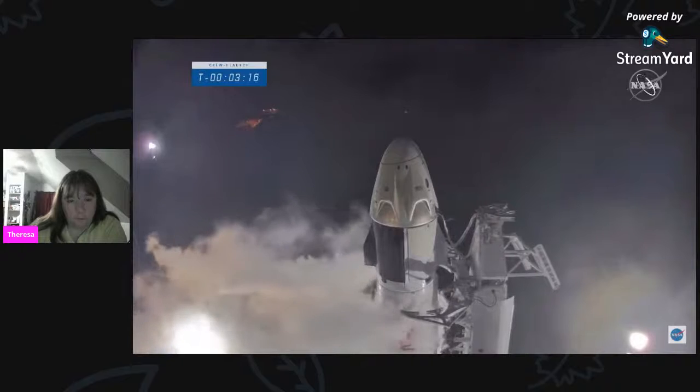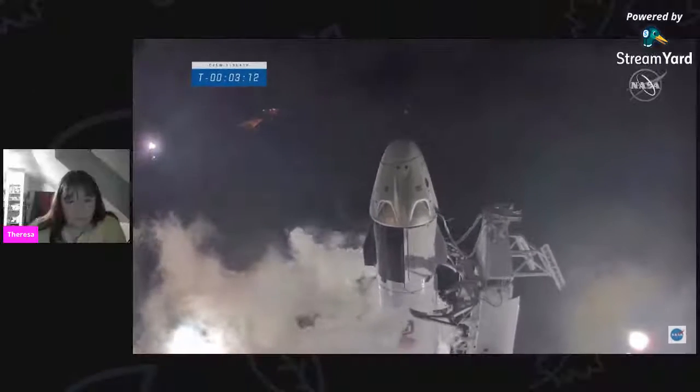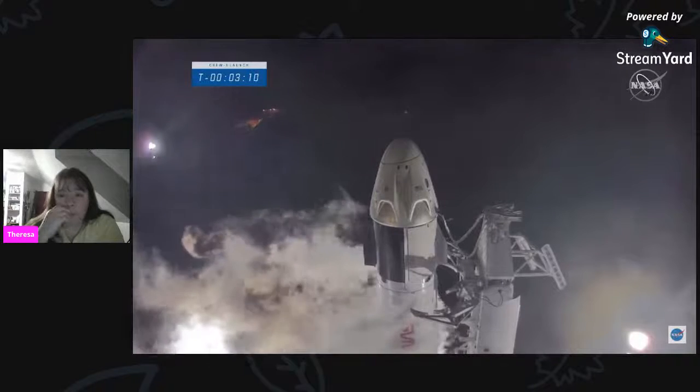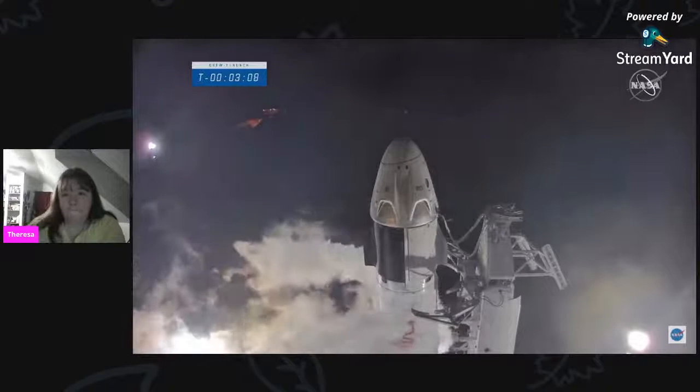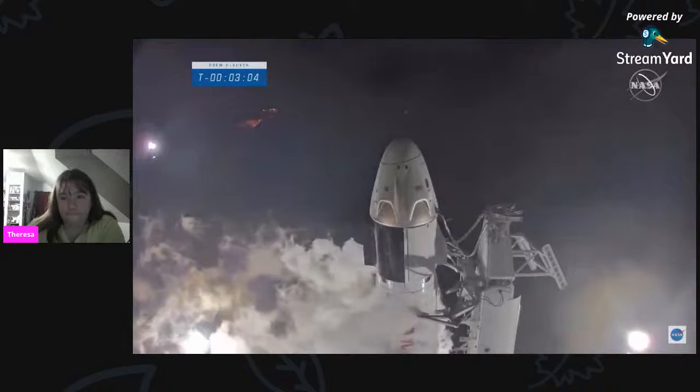Looks like we are just about in a couple degrees away from the Falcon 9 and the Dragon capsule. But right now, T-minus 3 minutes, 8 seconds. Everything continues to be go on Dragon and Falcon 9.